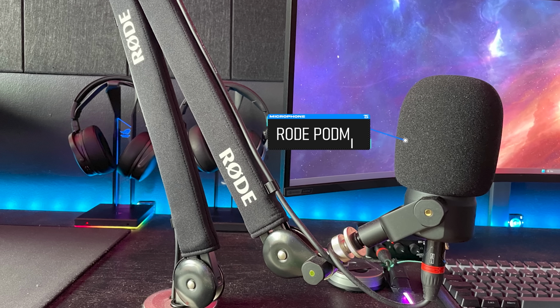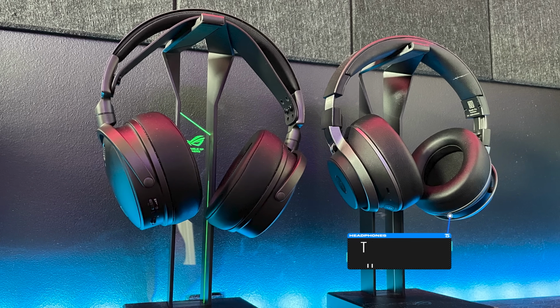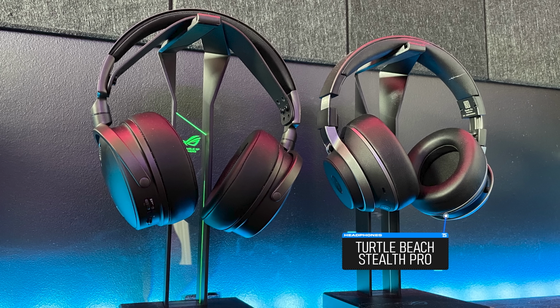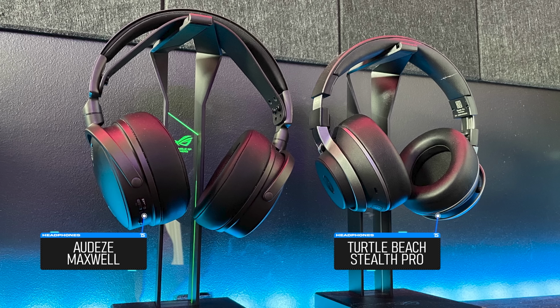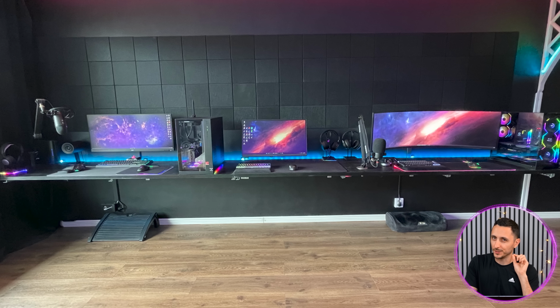For audio, he now uses the Rode PodMic and the Turtle Beach Stealth Pro headphones without any dedicated speakers. The second pair on the left are the Advanced Maxwell headphones, which are a part of the setup in the middle. I haven't seen something like this on Setup Wars in a while.